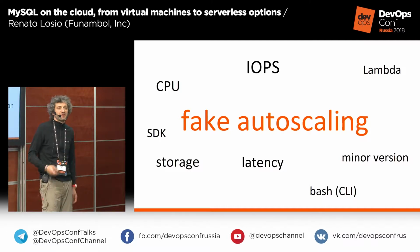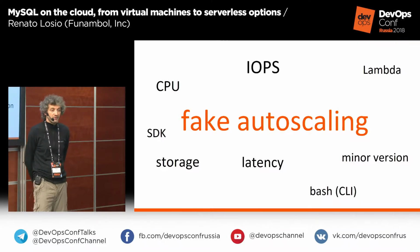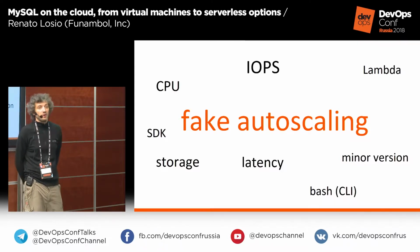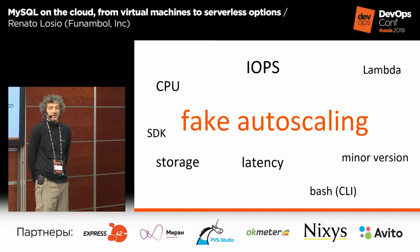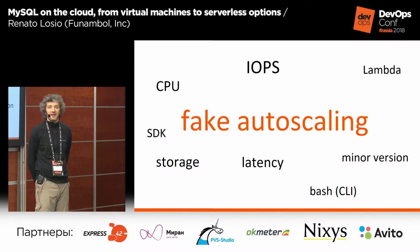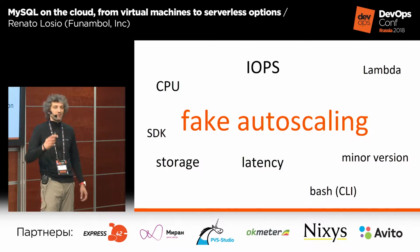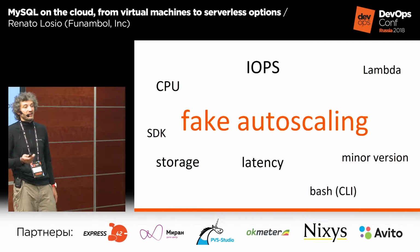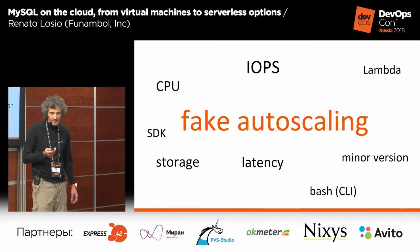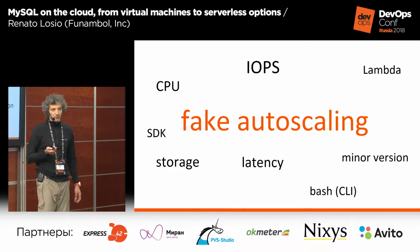In this example, I was using Lambda because that way I can claim that I don't even have a single point of failure. I'm using something that is highly available, but I can actually even use just an instance, a virtual machine, and create a simple cron with a bash script that does the same, or in the language that I want. Using an SDK, I can do the same. I can implement my own logic and trigger some changes in my database and try to scale my resources up and down. I call this one fake autoscaling. We'll see in a second why I call it fake autoscaling.